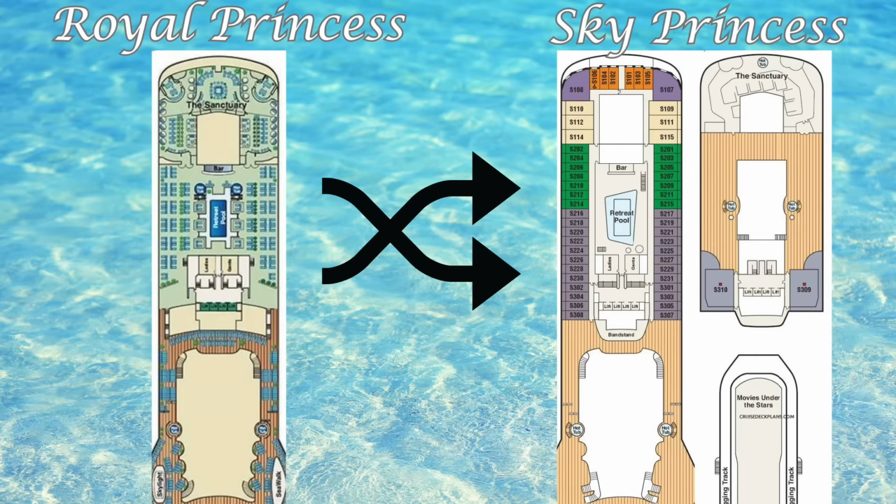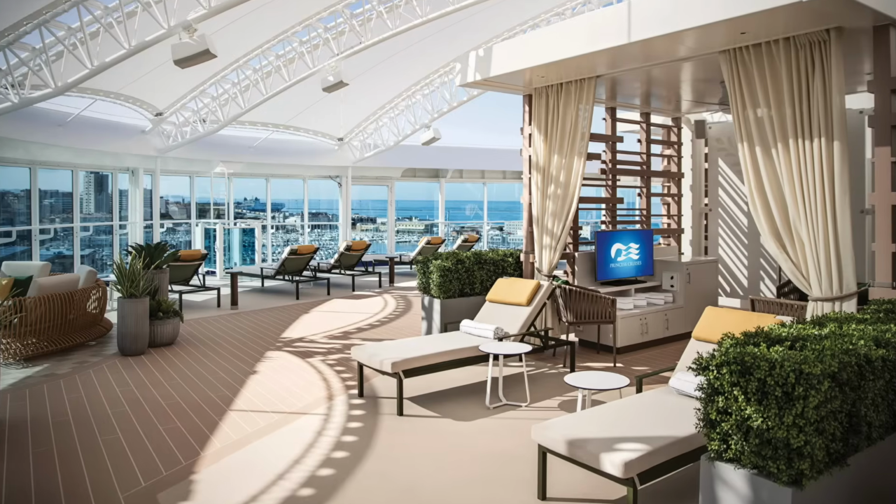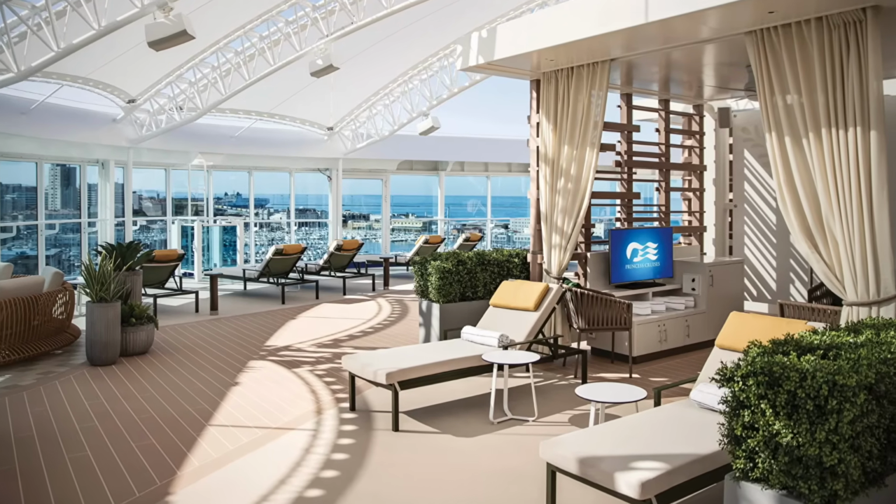And of course, the adults only retreat pool can be found on deck 17. There are also an impressive 8 hot tubs, including one for the exclusive use of sanctuary guests. Speaking of the sanctuary, the layout switched up a bit. It used to be on deck 17 near the retreat pool, but on the Sky Princess, this area has been converted into staterooms. Instead, the sun deck on the forward section of deck 18 has been expanded for a sanctuary with a magnificent view.